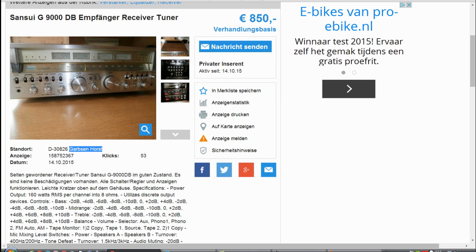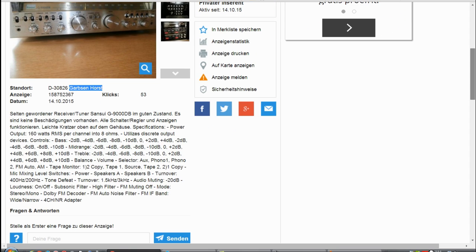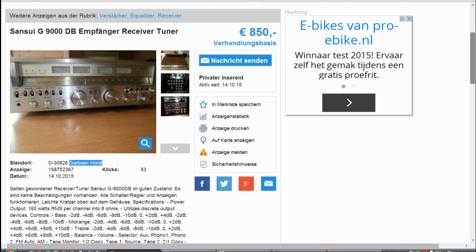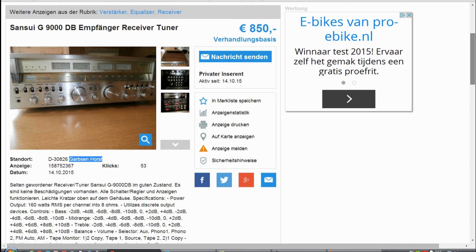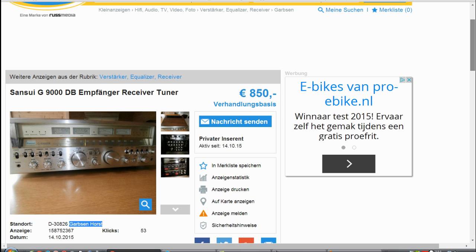I'm sure at least 20 people in Europe reacted to this Sansui because it is so cheap. Everybody wants a Sansui for 850 euro, and probably the guy has already sold. You only need one stupid guy who believed this lying story and paid, and he lost his money. This is 100% sure. So know what you buy, think well, and if something is too cheap or too beautiful to be true, probably it's not true.